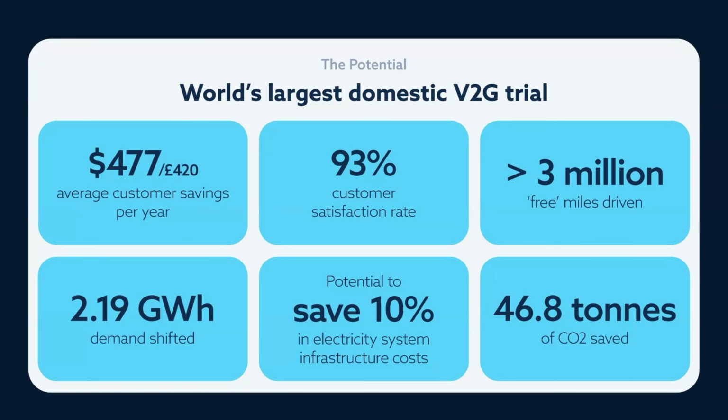Individual customers were saving hundreds of dollars. In fact, at the high end, people were saving $900-ish a year. Most of these customers are still using their bidirectional charger in their system here. We saw massive amounts of CO2 saved. We saw really this 3 million miles of free driving based on what they were offsetting their discounted charging rate with selling back. But for this conversation, let's focus on the fact that there was a 93% satisfaction rate from the customers in a post-trial survey, and they kept going.